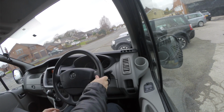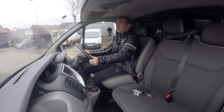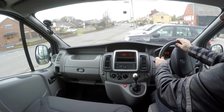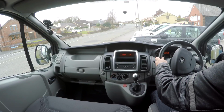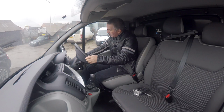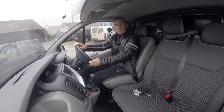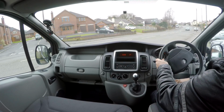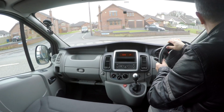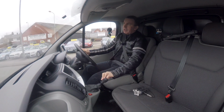This particular one, let's see, got reach adjustable steering wheel. It's got Bluetooth hands-free. I think it's got audio streaming. Let's just see there, adjust that. Before we set off and see where I'm going, and both the mirrors work. Just take you for a quick drive in it.